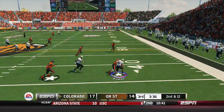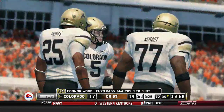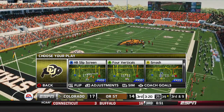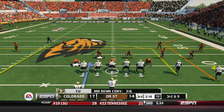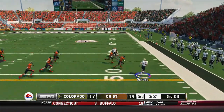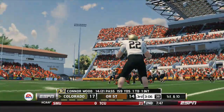There's a strike complete. And he tackles him hard at the 39. Down again. Colorado holds a field goal lead. And he got it to the sophomore. He gets hit out of bounds at the 46-yard line. Call it a gain of 15 yards. First down.